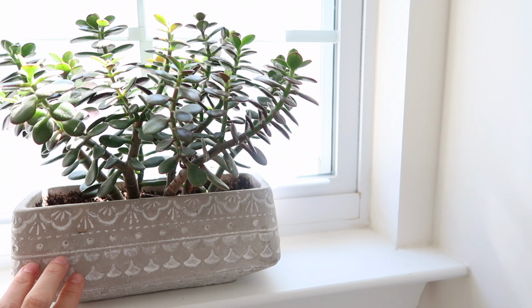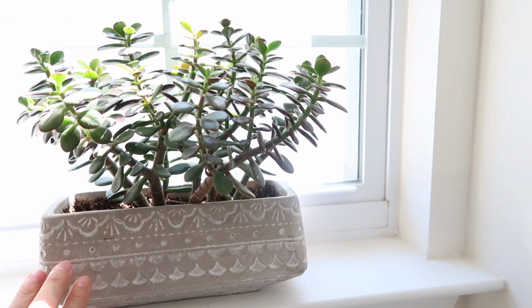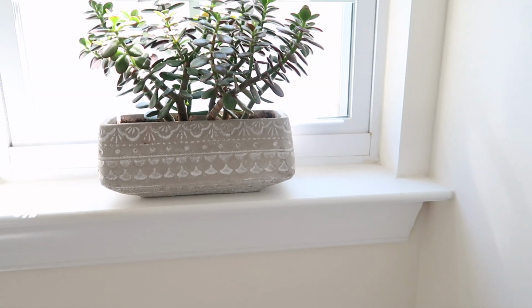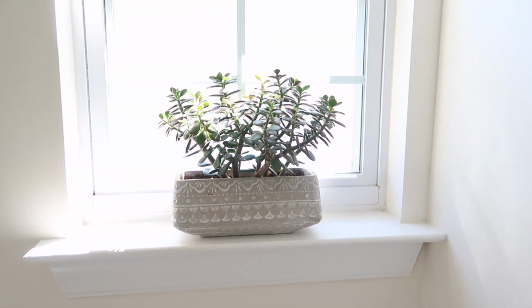I don't know what I'm gonna put in it when I'm done, but I got this from Anthropologie, and it's just gorgeous. Like perfect size for a windowsill too. I just need a million of those so I can keep plants in every window.